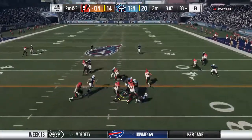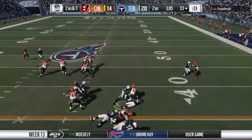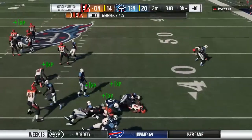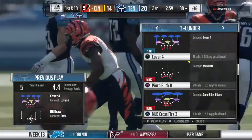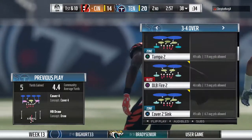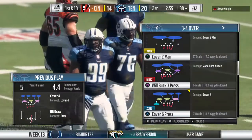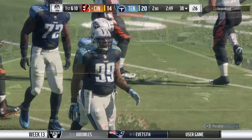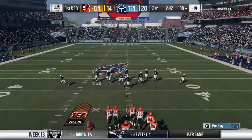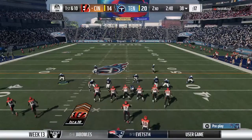They run it again with Hill. And he'll be brought down shy of the 40 at the 38-yard line. 5 yards on the play there as the drive will continue. So many teams want to throw the ball in this situation nowadays, but I love watching a team that has enough confidence to go ahead and run the football in that situation. It's almost a tendency breaker.